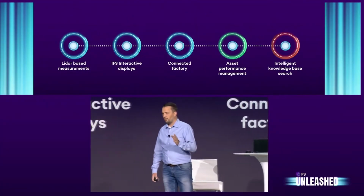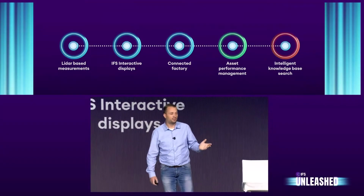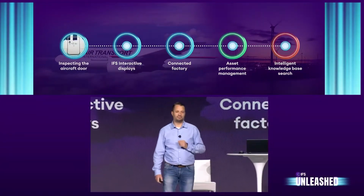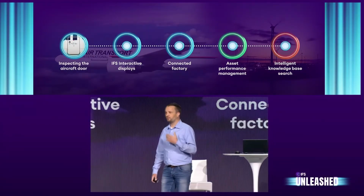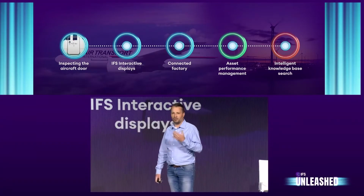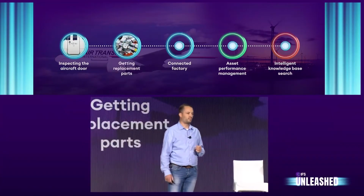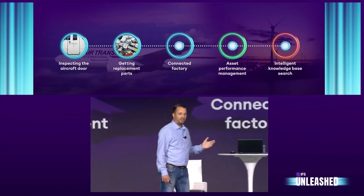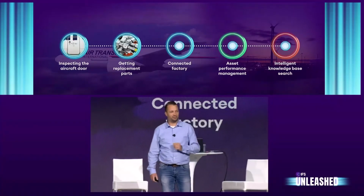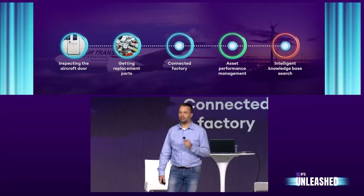So, as soon as an aircraft returns from a flight, it needs to be inspected. We're using the IFS Flight Line Maintenance app to do that. And then, if we discover something needs to be replaced on the aircraft, we can leverage the supply and warehousing capabilities in IFS Cloud to support that. After the part has been replaced and the aircraft is operational again and the passengers fly out to their nice vacation destination, we need to ship the damaged part back to our connected factory.